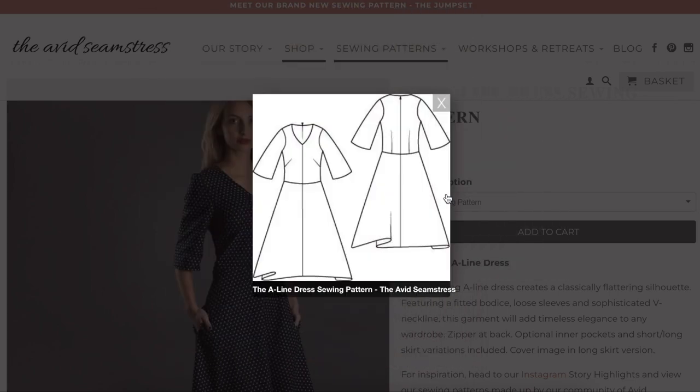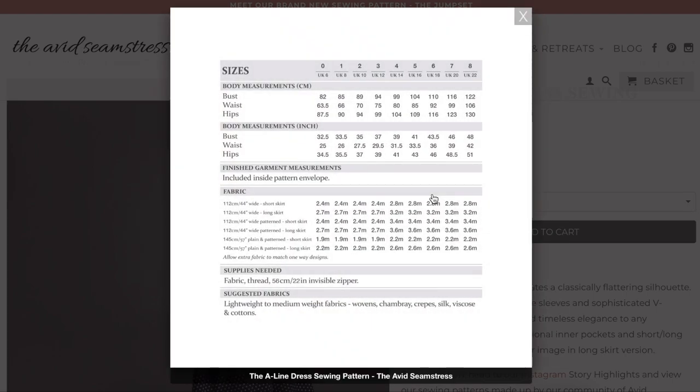Okay, there's our very basic line drawings. You do have a center front seam. That makes for beautiful, like if you have a striped fabric, it makes for a really interesting looking garment. And then bust darts, your waist seam, and then back bust darts as well. And the sleeve has a little bit of a flare to it. Cute. Okay, here is yet another version of their size chart and whatnot.